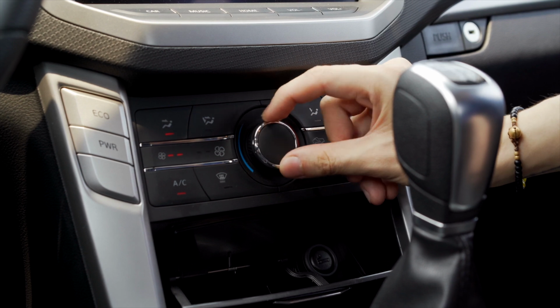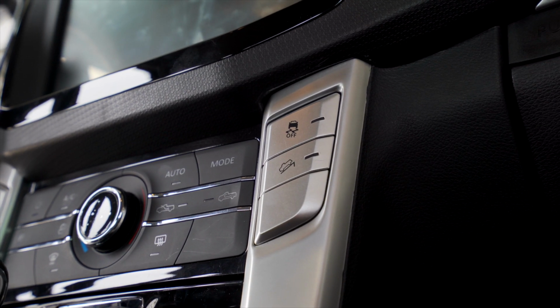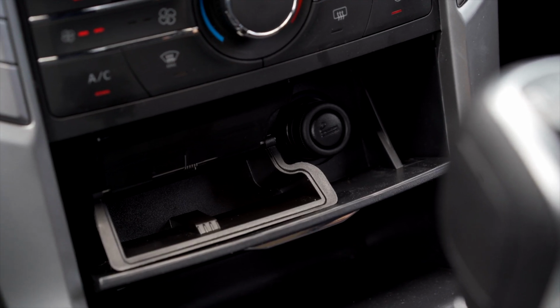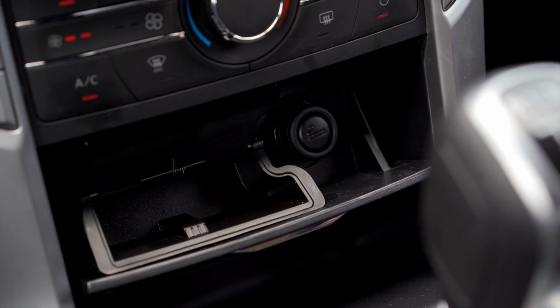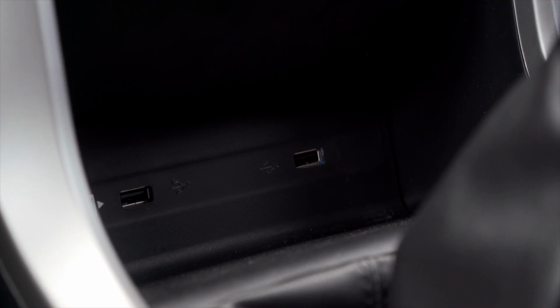On the left, you'll see two configurations for your car: Eco and Power mode, an additional traction control and hill climb assist button on the right for the Elite variant. Below, you'll get a storage area with a 5-watt car socket, and also below that, you get two USB ports where you can connect your phone to activate either CarPlay or Mirror Link.